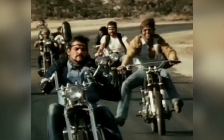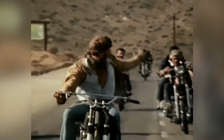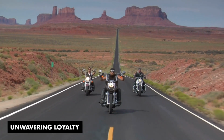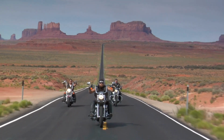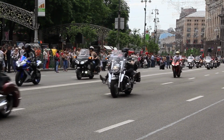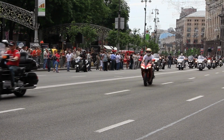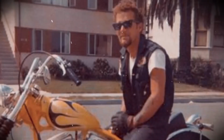The Hells Angels have a strong brotherhood that goes beyond their love of motorcycles. It was built on shared experiences and unwavering loyalty. Harley-Davidson motorbikes bring people together so they can share their love of riding and have fun while doing it. The Hells Angels are a tight-knit group, and their group rides, where the loud roar of their bikes brings them closer together, are a good example of this.